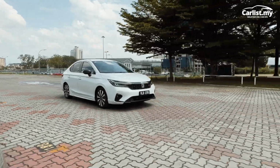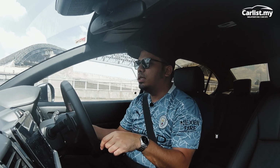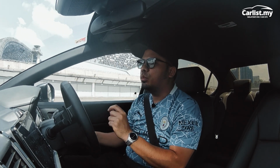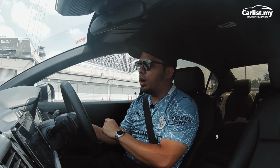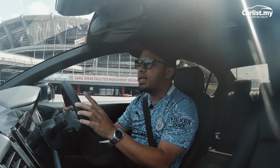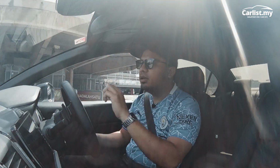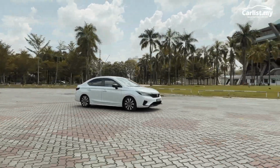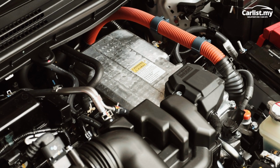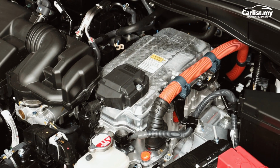So there are no changes whatsoever for the powertrain for the Honda City facelift. For the RS EHEV, it still retains the IMMD system, which is called Intelligent Multi-Mode Drive. For the engine, it's the same 1.5 litre double overhead cam VTEC Atkinson cycle, which produces about 98 PS and 127 Newton meters of torque. But more importantly is the electric motor. So the electric motor produces 109 PS with 253 Newton meters of torque.